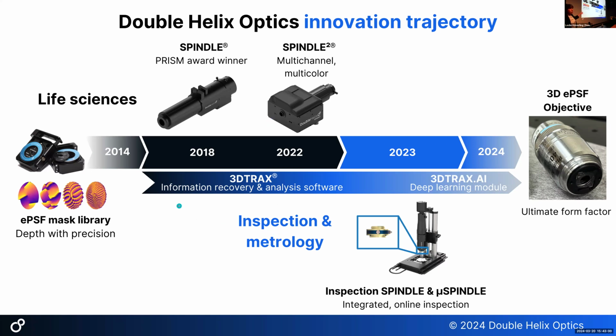And then along the way, we've been building this 3D track software. We then applied, as I said, to inspection metrology. And in inspection metrology, they don't really like these modules. As small as they are, they're still too big. So we made this thing. We call it a microspindle. And essentially, we put the phase mask in this element, and we screw it to the back of the objective. And that works with lower NA objectives because they're not quite as complex as higher NA objectives. And so it's a beautiful, elegant, and simple, cost-effective solution.